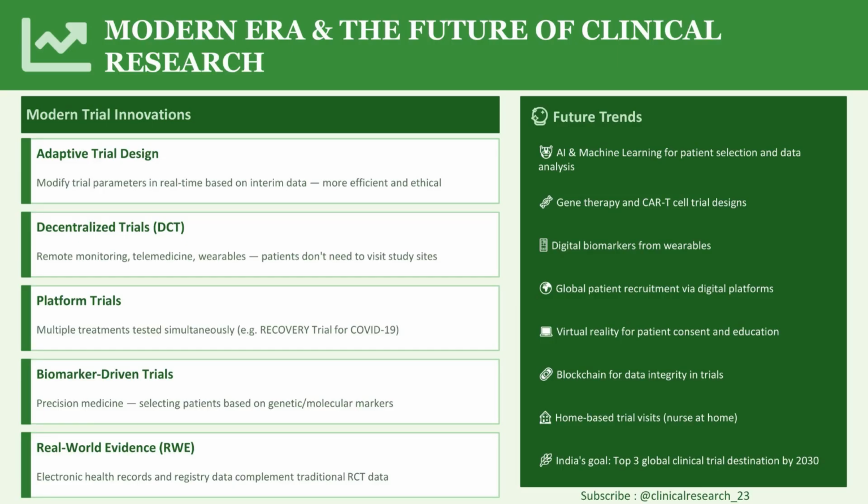First, electronic health records and registry data are increasingly being used alongside traditional randomized controlled trial data, giving us a more comprehensive view of patient information. This approach helps us generate real-world evidence, or RWE, which is crucial for understanding how treatments perform in everyday settings.